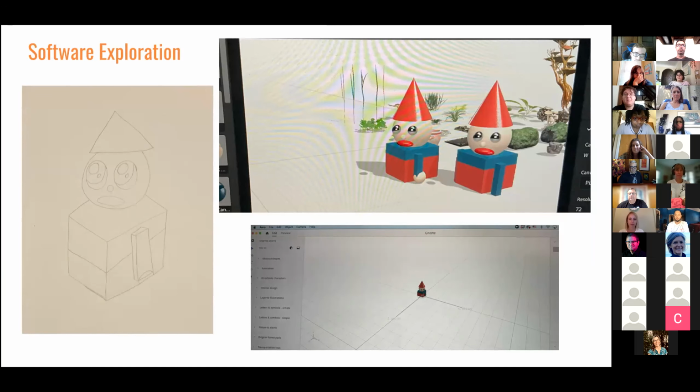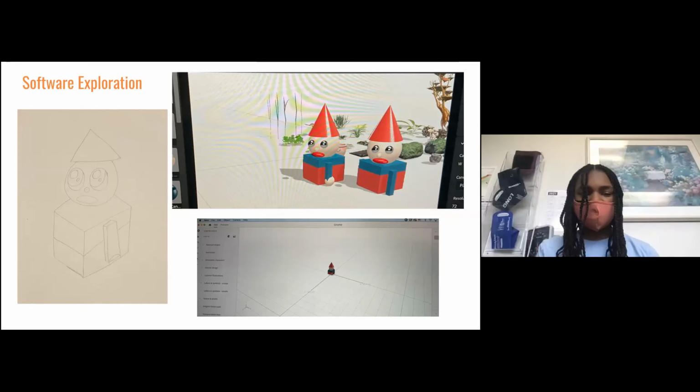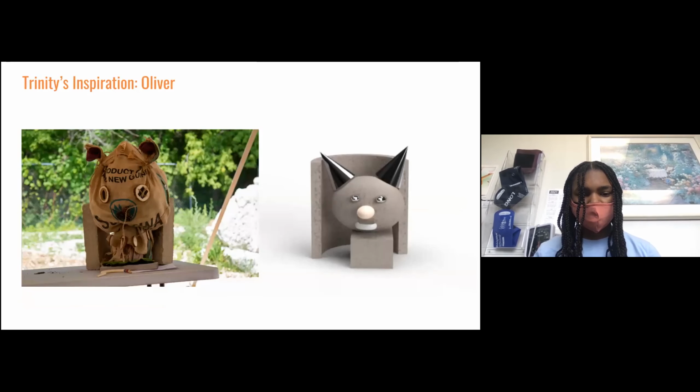So first, I sketched the garden gnome first, and then I put it onto the Dimension, and then onto Aero. Which I can like move the character around and stuff like that. The Dimension is where I can build that character after I sketched it. Very nice, great process.